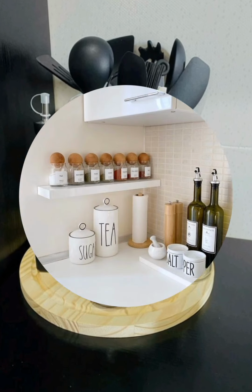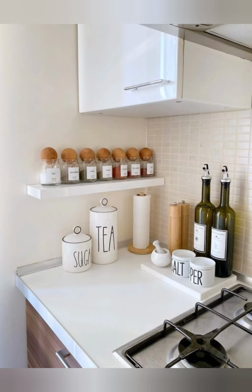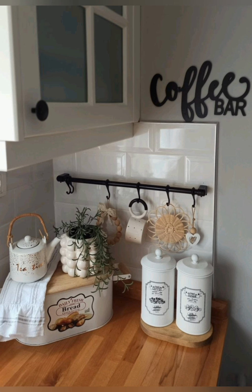Pull-out cabinet solutions. Add pull-out racks or baskets inside cabinets for better access to deep storage areas. Lazy Susans and pull-out spice racks are also great for maximizing space.